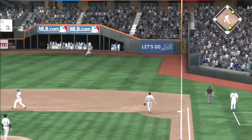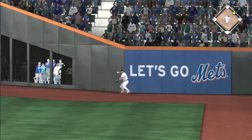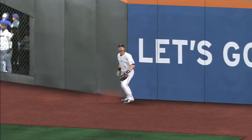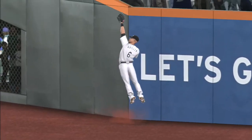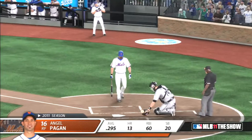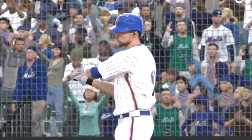Extends nicely there as this is driven pretty well out to deep right field. Leaps high at the wall as he makes the catch. And he took away extra bases right there. Well, Matt, these are the kind of plays that are going to keep your pitcher happy. Another few inches, and this is extra bases, but that's a great job of snaring that ball. Angel Pagan will stride in now. A couple of hits for him in 4 trips in yesterday's ball game.